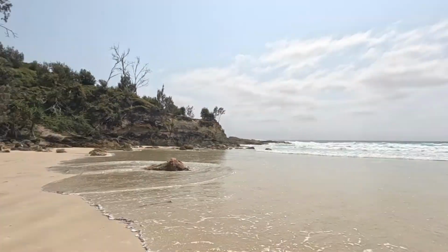Honeymoon Bay is a 500 meter walk from the North Point Campground. So if you're staying at North Point Campground, which had camper trailers and tents, you could probably even get a caravan in there if you wanted. Yeah, beautiful spot.